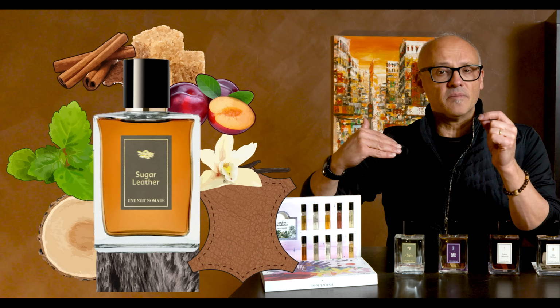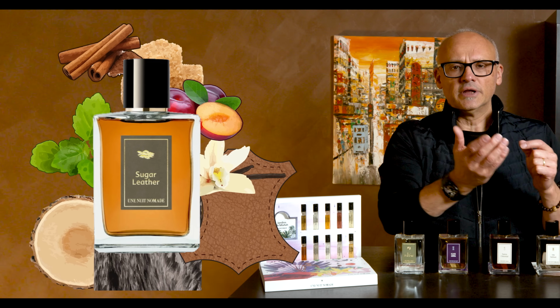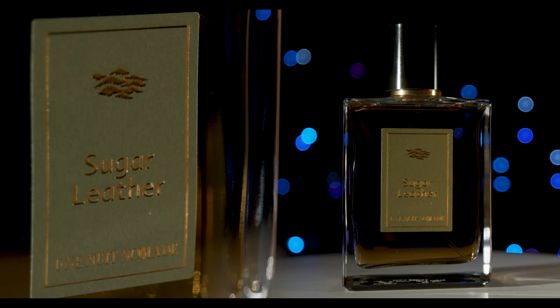There is caramel in the base. So again, you get an idea of how it softens back that leather accord. There's also labdanum. And labdanum has this beautiful touch of being somewhat floral, but also with an animalic component to it. For those who love patchouli, here's another expression of it.